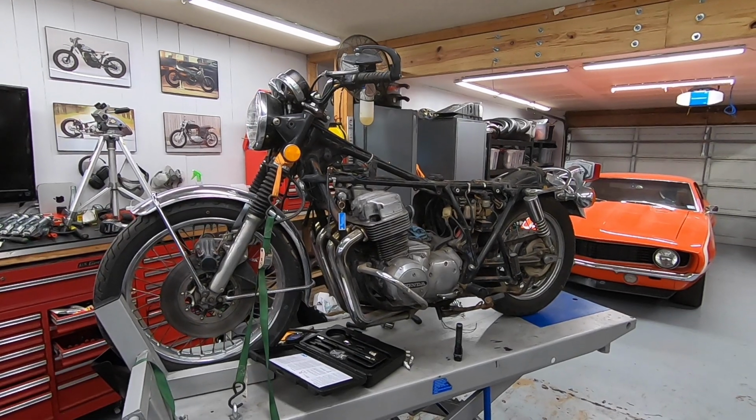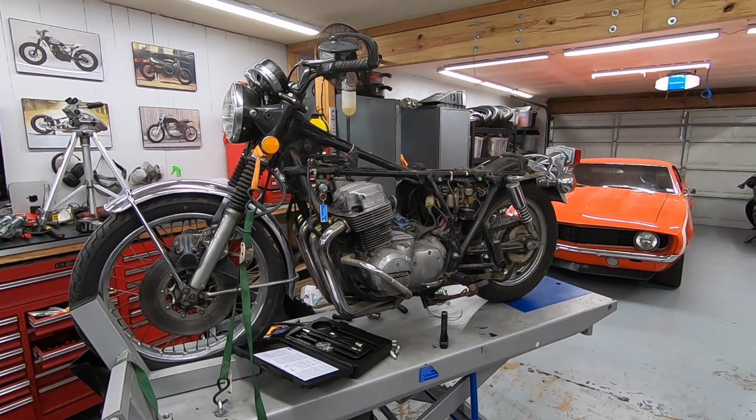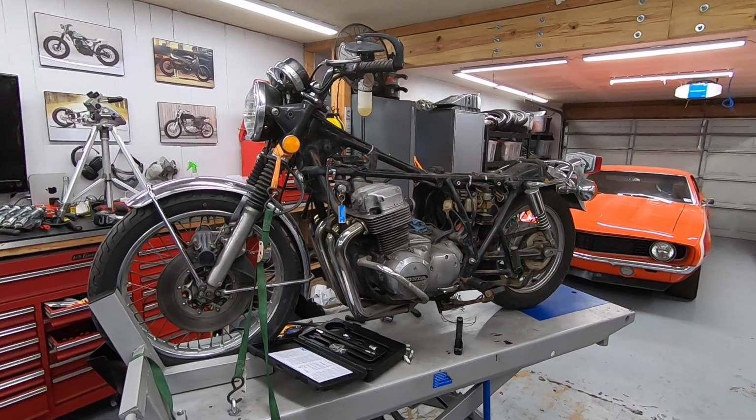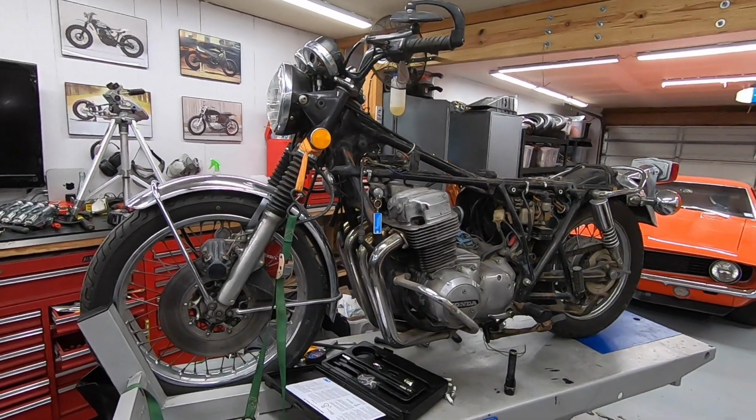I do want to build this bike soon. I don't have a buyer lined up for it, which means it doesn't make sense for me to build before I do the customer builds. But you guys will see a Will It Run video on this very soon.